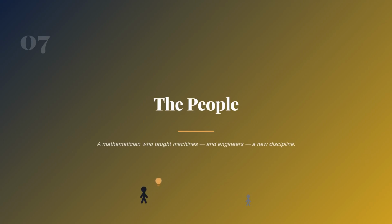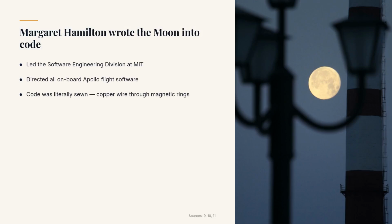Now the people. The AGC was brilliant hardware, but it was nothing without software, and the software had to be perfect. That responsibility fell to a mathematician named Margaret Hamilton and the team she built. Their work redefined what software could be. Margaret Hamilton led the software engineering division at MIT's Instrumentation Laboratory. She and her team wrote the onboard flight software for both the lunar module and the command module.